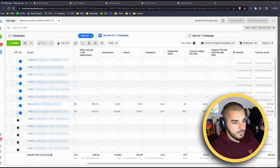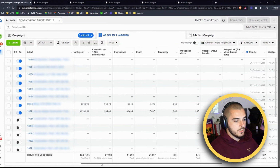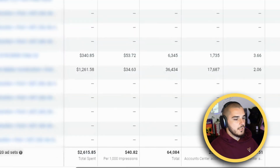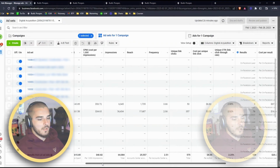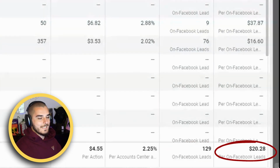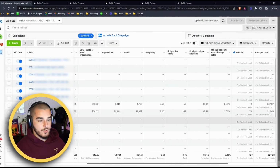Now, as you can see here in my Facebook Business Manager, this was from February 1st to February 28th, 2023. We have spent $2,615 on our ads. And as you can see, we generated 129 leads at $20.28 per lead. Once we generated this lead, which was a Facebook lead form ad, we then took them and sent them to a landing page, which looked a little something like this.